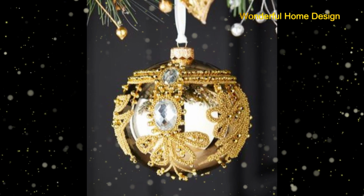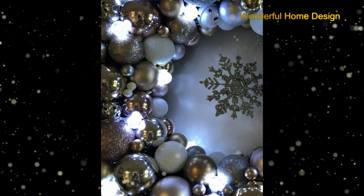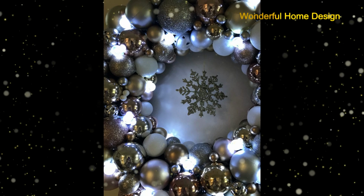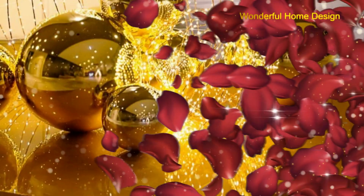Let's not forget the impact of lights. The addition of twinkling fairy lights can bring your ornaments to life, enhancing their colors and shapes. A well-lit tree creates a magical ambience, perfect for sharing those special holiday moments with family and friends.